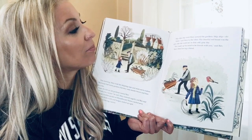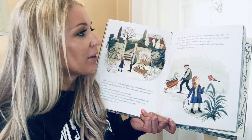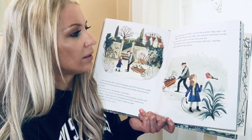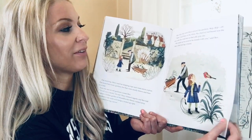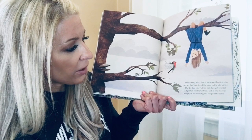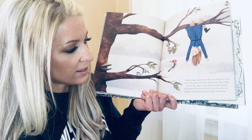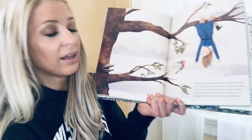Skip, skip, skip went Mary around the gardens. Skip, skip. "Oh, hello," said Mary to the robin. His cheerful red breast was the only color she could see on that cold, gray day. "He's made up his mind to be friends with you," said Ben. Mary liked having a friend. Before long, Mary found she even liked the cold, wet air that blew in off the moor in the late winter. Day by day, Mary's thin, pale face got rounder and pinker. For the first time in her life, she was hungry in the morning and sleepy at bedtime.